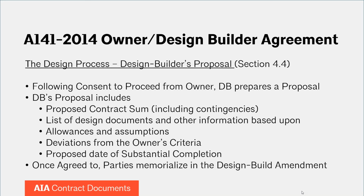Because once that contract sum is set, as Jimmy and Donovan were explaining, the owner is really saying, I bought a project that's going to do these things, and you said you were going to do them, design builder. Well, the design builder has that obligation to the owner. And so downstream to the design team, it's not as easy to get the benefit of betterment arguments and standard of care arguments and things like that.